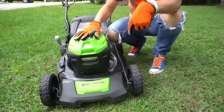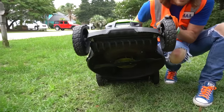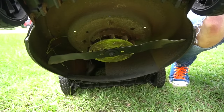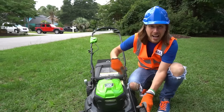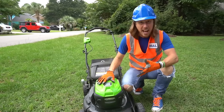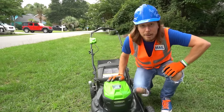And then right up underneath the bottom, let's see if we can get it up. Oh, yeah. That's where the blade is. Of course, we don't want to stick our hand down there. That blade spins round and round really, really fast, and it cuts the grass. That's totally cool.